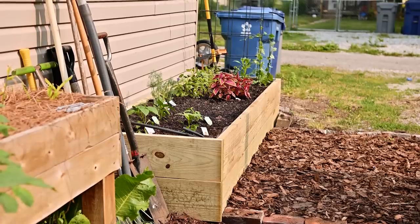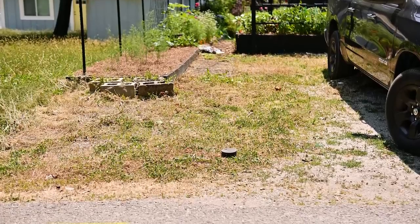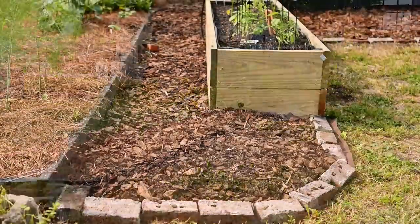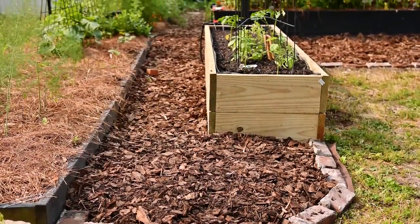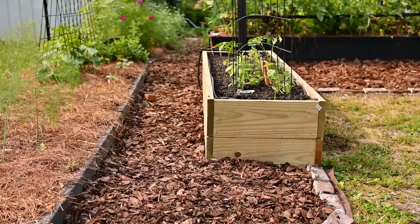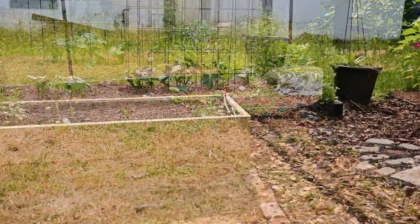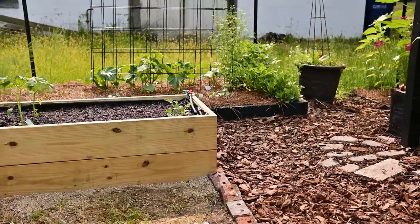Making raised beds for this spot right here is just a no-brainer. The amount of gravel that is in the ground makes this space unusable for anything in ground. And honestly, I love the idea of having confined areas for growing all the vegetables and all the flowers that I want.